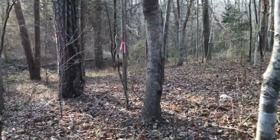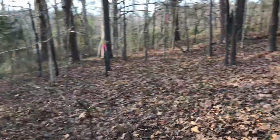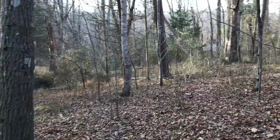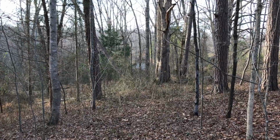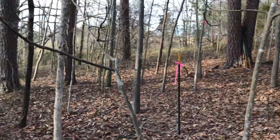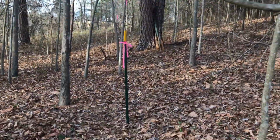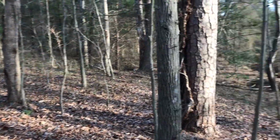And this, you can see the property line. Now my neighbor, he has a shed. I don't know if you can see it through the trees, but he's got a shed on his property. And then my property's to the right. I put a lot of markers. And then his property's behind us now. So this is all my property.